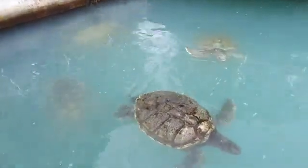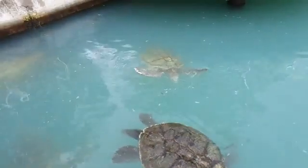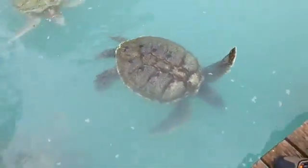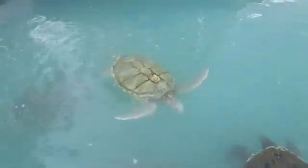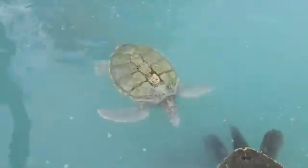And just an aside, these are all green sea turtles. This is a male. If you can see at the back, there's a long, thick tail. That's how you tell males from females. There's another way we can tell. Hopefully I'll get a chance to show that to you.